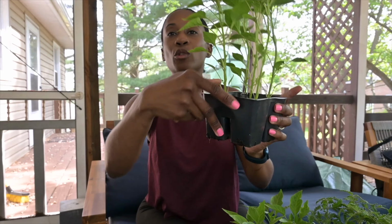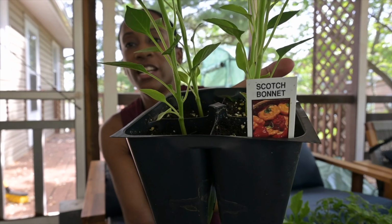The last thing that I got, well, the second to last thing that I got are more peppers. I got some Scotch bonnet peppers.